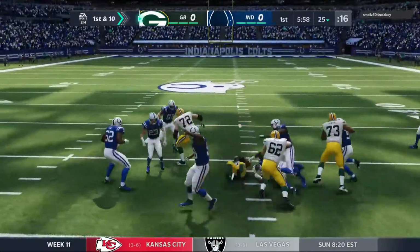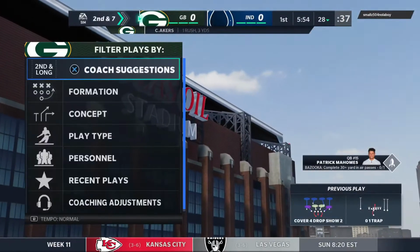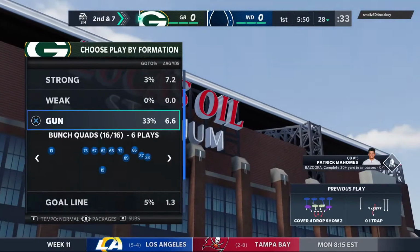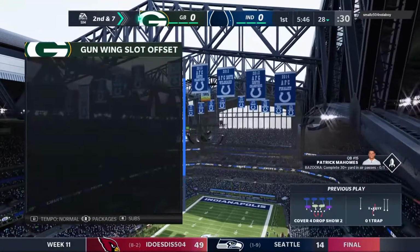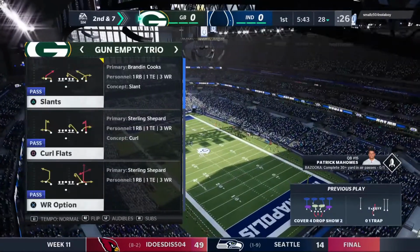Now the first carry for Cam Akers, and he'll be upended at the 28-yard line. Just a 3-yard gain there, and it'll be second down. A 3-yard pickup brings up 2nd and 7 at the 28-yard line.